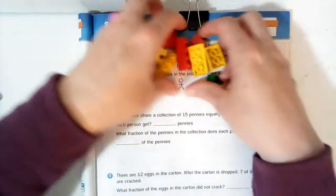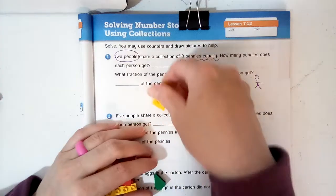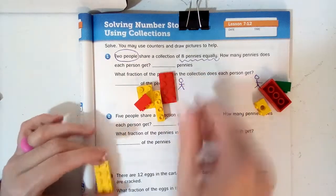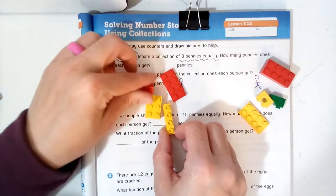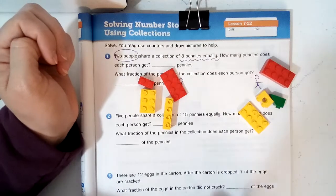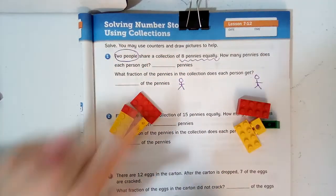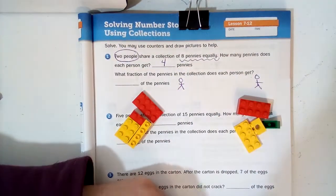Okay. So here's my pile of 8. I'm going to put 1 for this person and 1 for this person until they're all gone. 1, 2, 3, 4, 5, 6, 7, 8. How many does each person get? How many do you see? I see 1, 2, 3, 4 over here. 1, 2, 3, 4 over here. So how many does each person get? This answers it. 4 pennies. Each person gets 4 pennies.